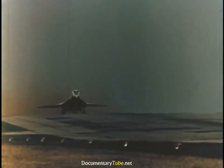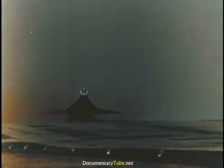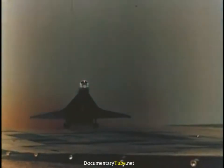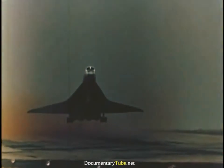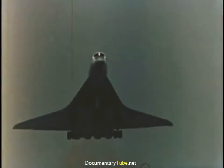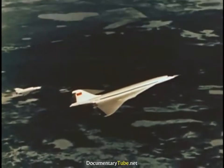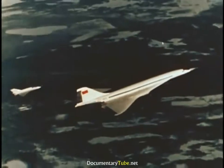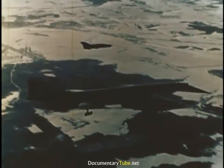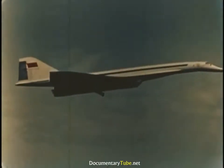Some compare it to a bird, for a bird never takes wing with its head drawn back. Took off and gained altitude. There was nothing left for us to do but watch and wait. Nothing depended any longer even upon the general designer.